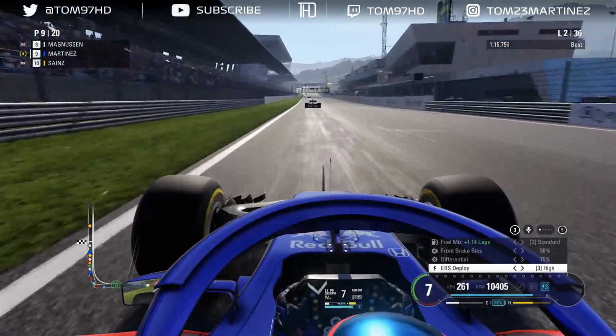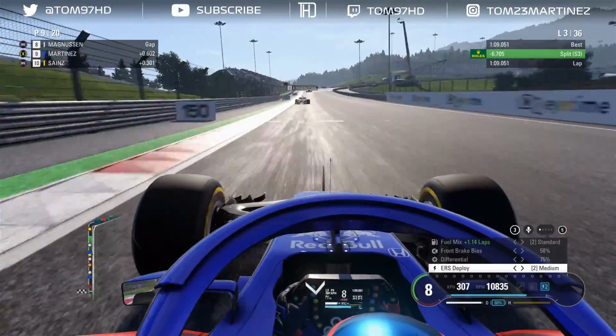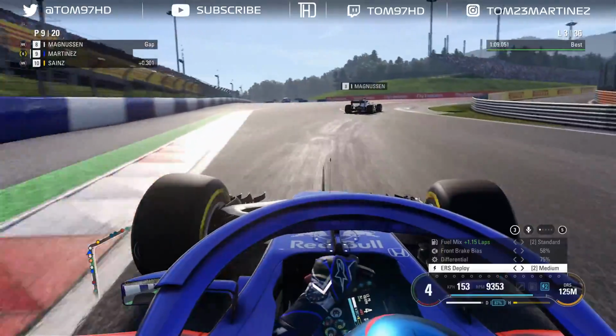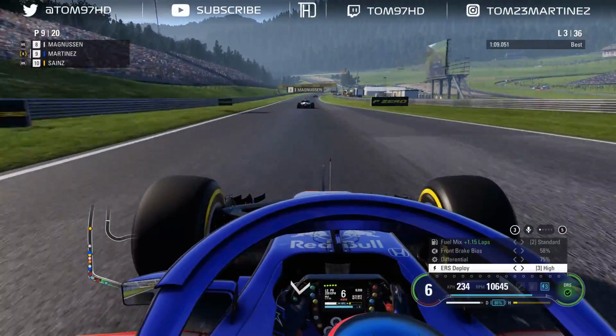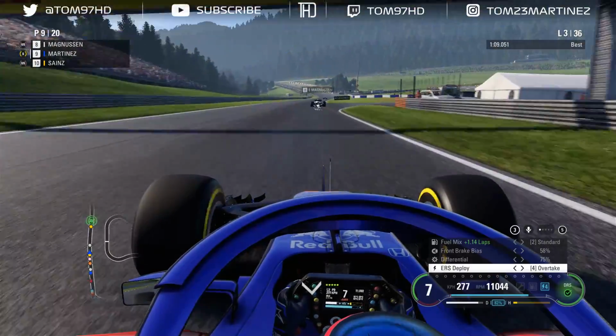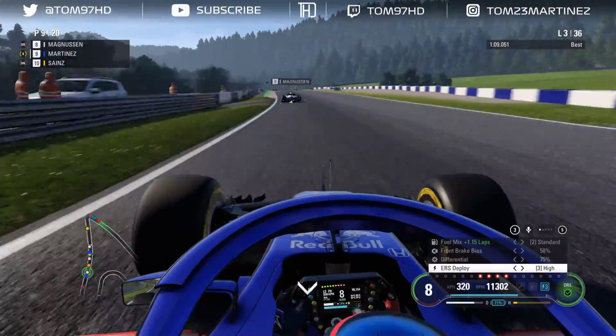Realistically speaking, it's going to be a real challenge to keep up with Magnussen here. Both DRS him... is now enabled and will be available to use when you are within 1 second of the car ahead in the DRS zone. Both him and Sainz have ultra softs on the car, so that's going to make it pretty damn challenging for me. So we're just going to have to try and fight for as long as we can and roll with the punches, I think.